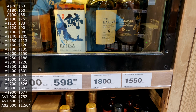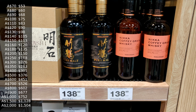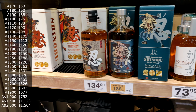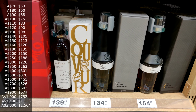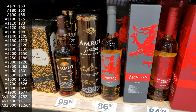Hang on, 450 for Yamazaki 12. That's like 300 US. What's going on? And yeah, those are not cheap. That's, yes, surprising. Well, some of these Japanese, not really Japanese names are strange though, aren't they? Hang on, that's Italian, Welsh, Indian.